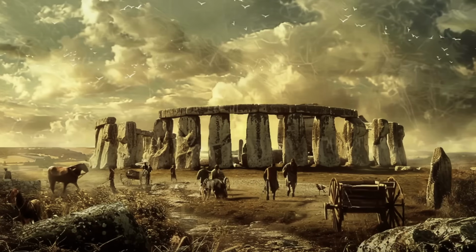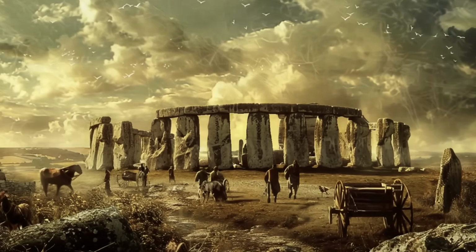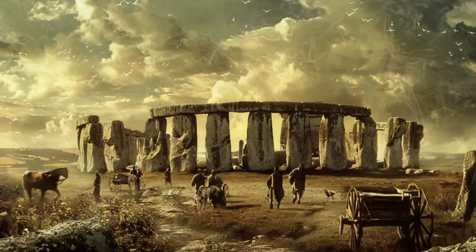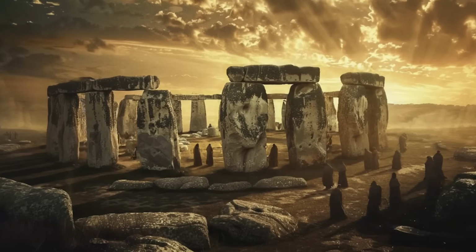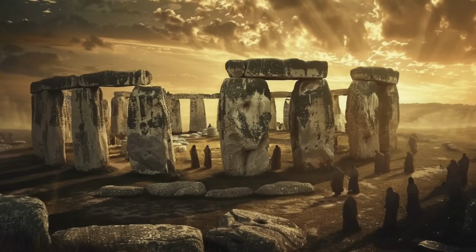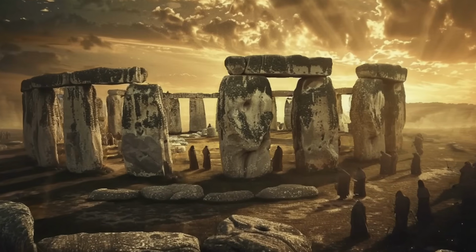The theory goes that people traveled from all over to come to Stonehenge in hopes of a cure for whatever was ailing them. There's also some speculation that Stonehenge was the place to be. Think of it as an ancient gathering spot.